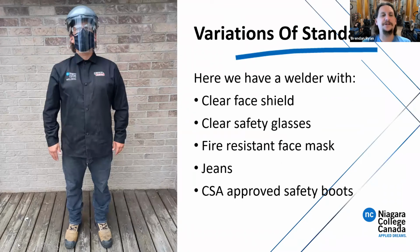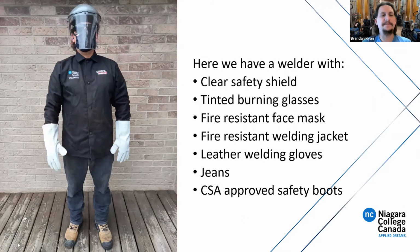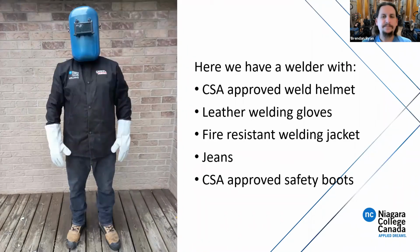So that clear face shield when you're grinding or doing anything with sparks. Here we have the burning glasses on, so we switched out our clear safety glasses to have a tinted pair of safety glasses. So that's good for oxy-fuel cutting or anything that's not as intense as the welding light, but it still can make your eyes sensitive. Again, same thing, clear face shield over top, so when you're doing your cutting, you won't have any sparks come at your face. So just the slide before that, we had a weld hood that you could use as well.